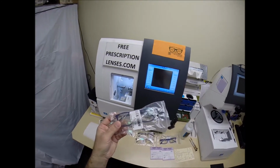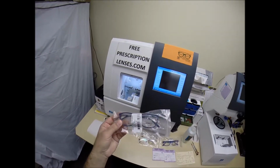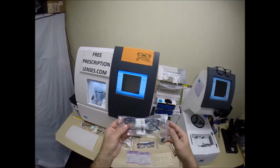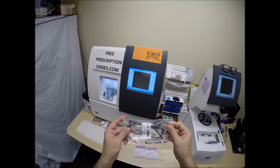I love the fact that I'm carrying American made frames and ones that are so reasonably priced, all of them for under $150. That's keeping jobs in your state, which is keeping jobs in America. All of these are made in the USA. And Bo, I cannot thank you enough. I'm really excited about this new product.